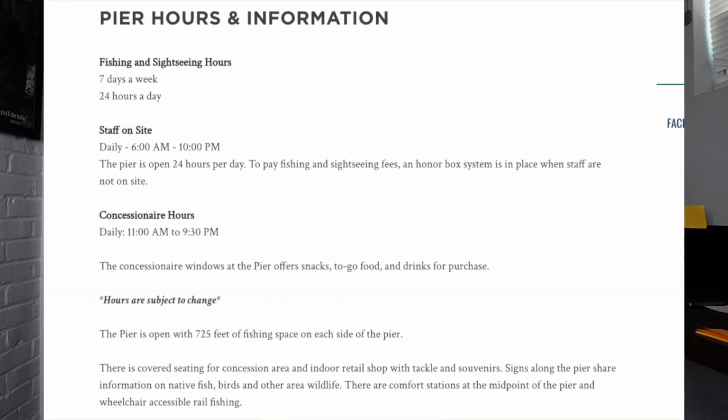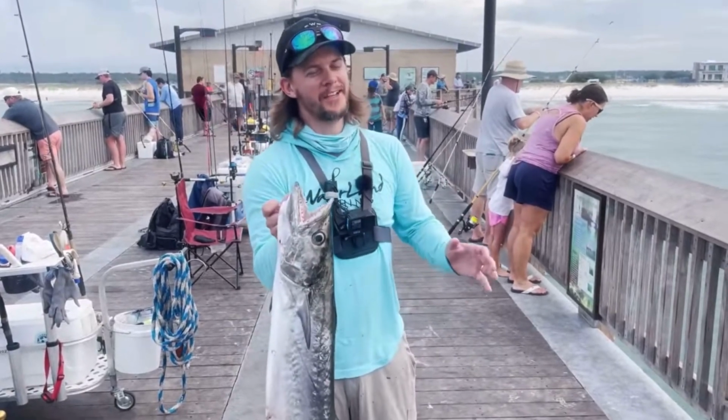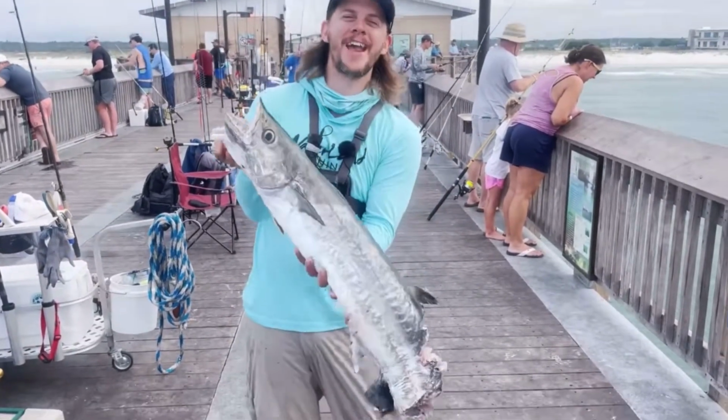It's beautiful. Nice parking lot. You can go out there, pay to park. I think it's like $2 to walk the pier. It's just an awesome park. There's a beach there. You can do a lot of things. It was actually damaged for a while because of Hurricane Sally.